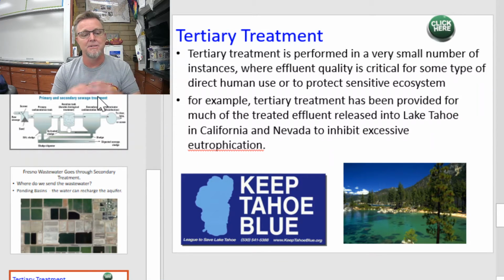Okay, so next is tertiary treatment. Tertiary treatment is performed in a very small number of instances where the effluent quality is critical for some sort of direct human use. So the wastewater treatment plant that I'm sharing with you always does primary and secondary treatment, but rarely will we have a tertiary treatment as well.